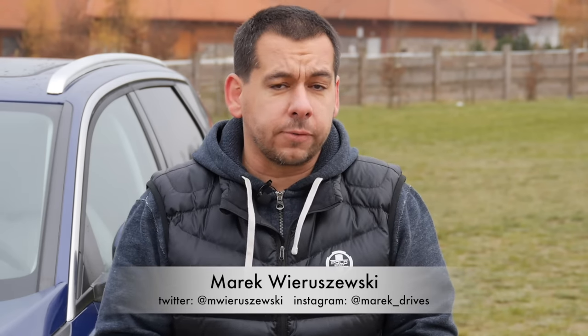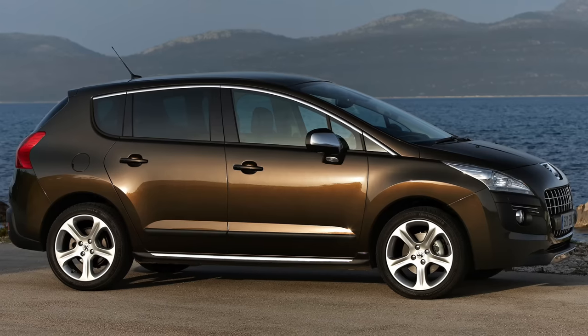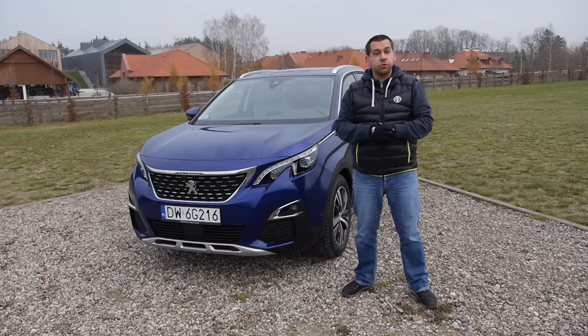Back in 2009, Peugeot launched its first compact crossover, the 3008, which I thought was the best wiener on wheels. Yes, it was good to drive, and yes, unfortunately, it looked like a big fat wiener. Fast forward 7 years, and we've got the second generation 3008, which fortunately no longer looks like a wiener, but like a French dish.